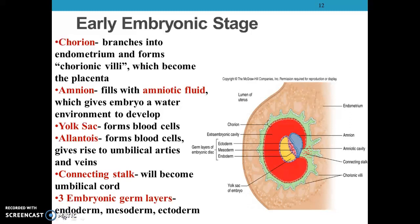All right, so let's look at the layers. If you'll see the green that kind of looks like fingers that are starting to branch out, that was the trophoblast is what we called it earlier. Now we're going to call it the chorion. So the chorion branches into the endometrium, and those fingers are known as chorionic villi. Villi is just a finger-like projection. So each of those branches that sticks out, so like right here, you can see chorionic villi is labeled, and it's pointing to those branches that sticks out. So that's invading into the endometrium, and that's what is going to become the placenta.